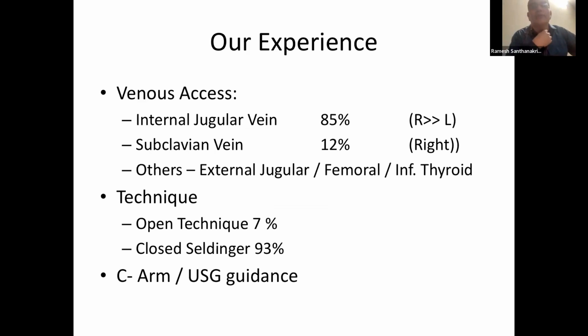So generally we use the internal jugular vein, because we started putting ports at a time when central lines were not even available. We generally prefer the right vein because it's much easier to put in from the right internal jugular. Subclavian is also good, the only proviso being that in smaller children, the catheter tends to go across the subclavian to the opposite side. External jugular, femoral, and inferior thyroid veins are used, but not very frequently. Most of the time we use a closed percutaneous technique, almost 93%. We use an open technique for hardly about 7 to 8% of children, especially those who are obese, where veins are not available or difficult, or children with a bleeding diathesis, for example those with low platelets, where we may use an open technique.